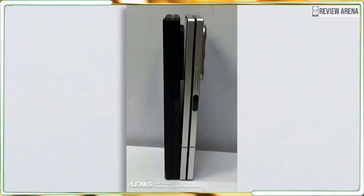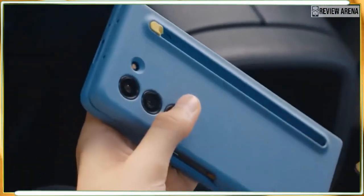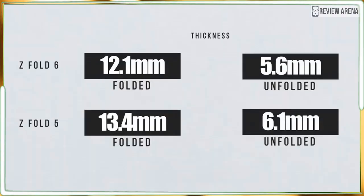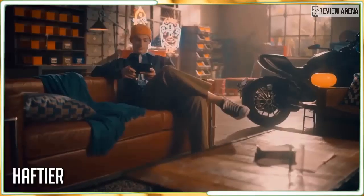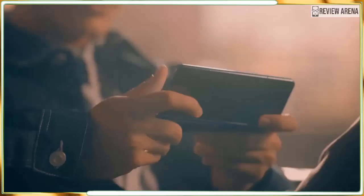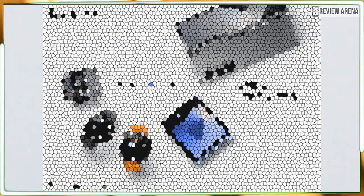A new report says Samsung is backing off plans to release the cheaper foldable this year amid concerns that it won't be thin enough or differentiated enough from the standard Z Fold 6. Instead, the cheaper model, possibly called the Galaxy Z Fold 6 Slim, could debut next year alongside the Galaxy S25.